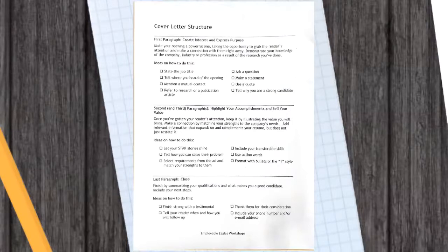Did you state the job title in your introduction? Did you use star stories in your body paragraphs? Did you include your contact information in the closing? With a checklist, it's a lot easier to keep track of all the key components.